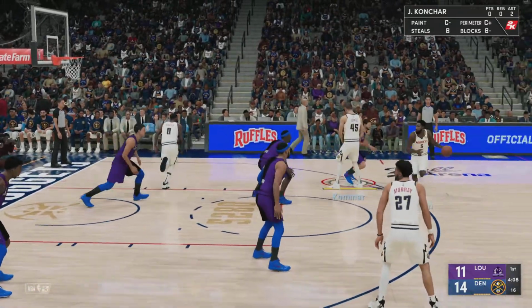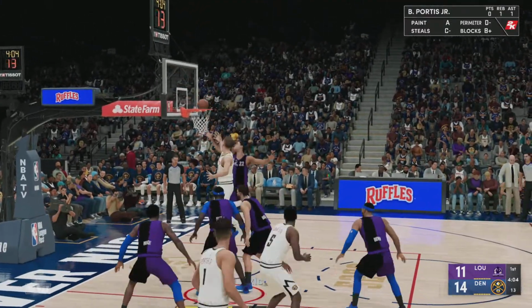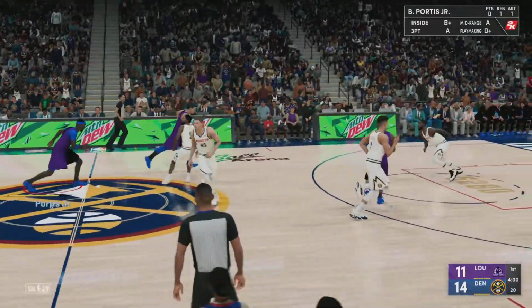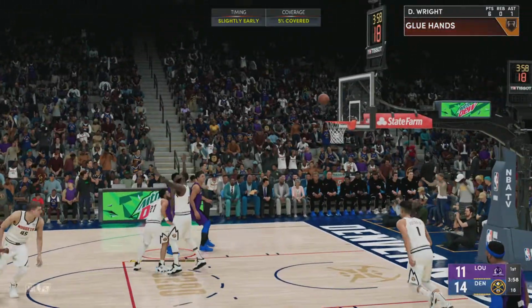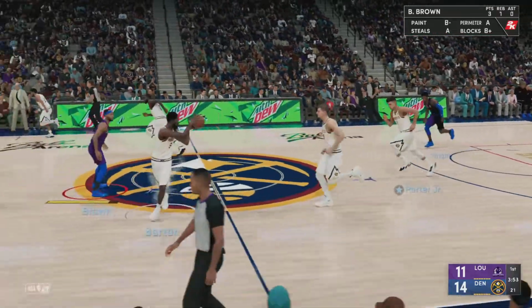Now here's Barton. 5 points in the game. And he can't get that one. It's not easy to keep him from converting those. I mean, the D has to be airtight. And it's Wright missing. Denver in the lead.